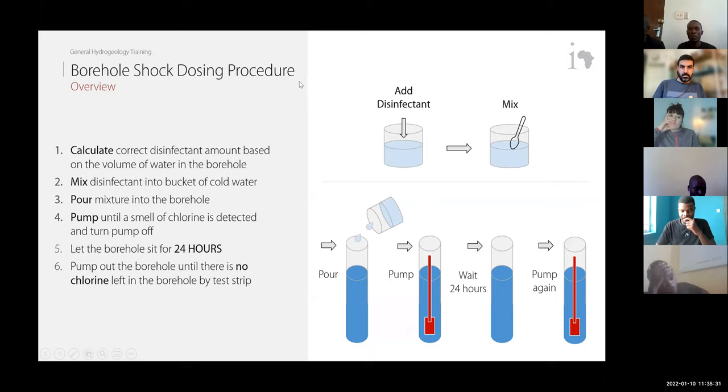So the next step, when we're specifically in the borehole sampling process, we do the pumping test. In the last hour of the pumping test, we take the sample. And then the last step of this is we do the borehole shock dosing procedure. We want to do this because a lot of times when you drill a borehole, you can have contamination come into the borehole from the surface while you're drilling.